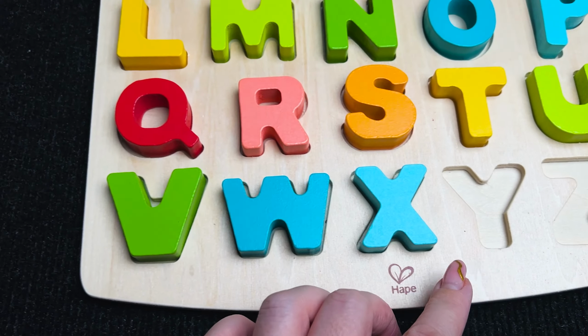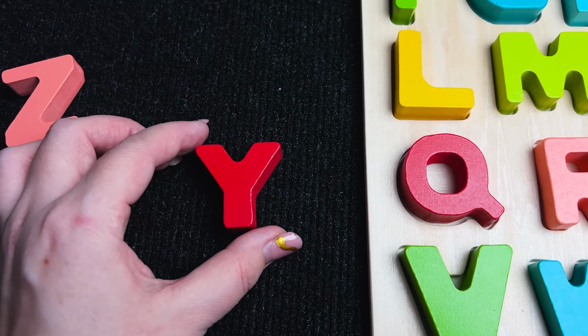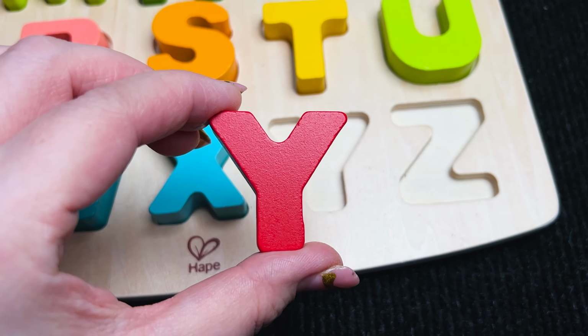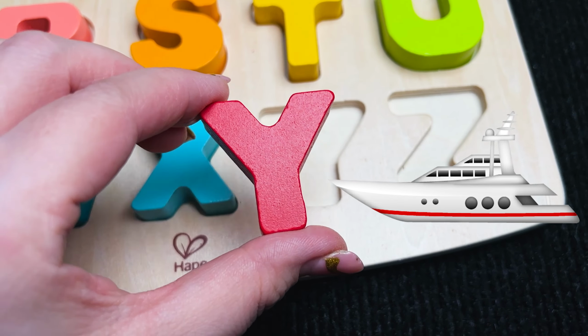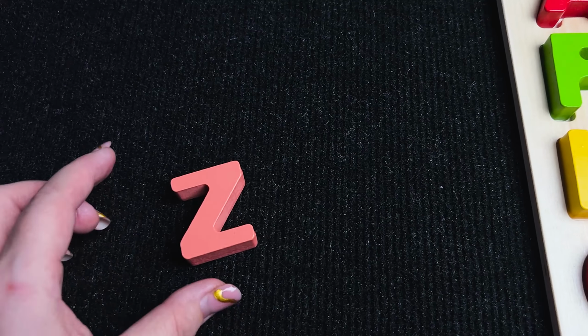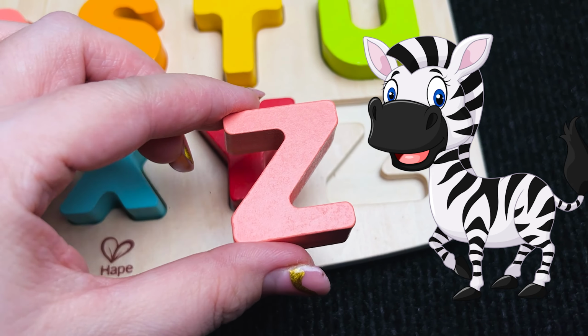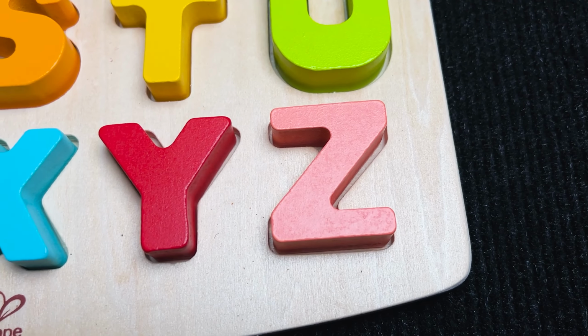Now the letter Y. No, here. Letter Y. Yeah. We put it in place. And the last letter is Z. Z is for zebra. Let's put it in.